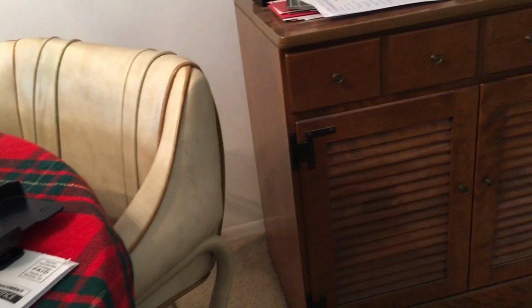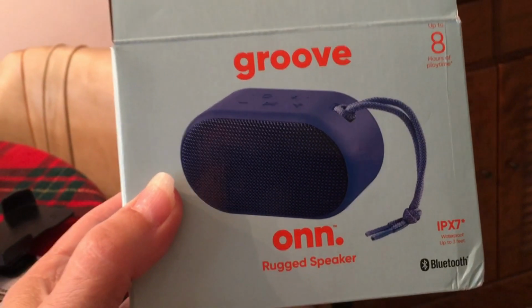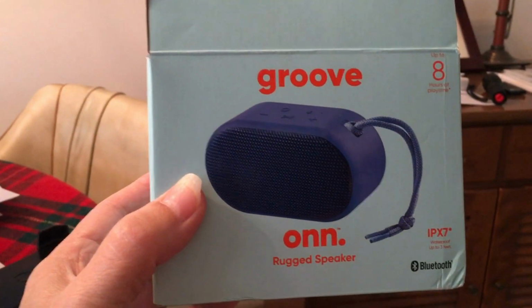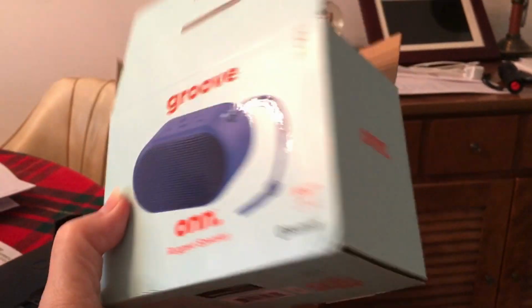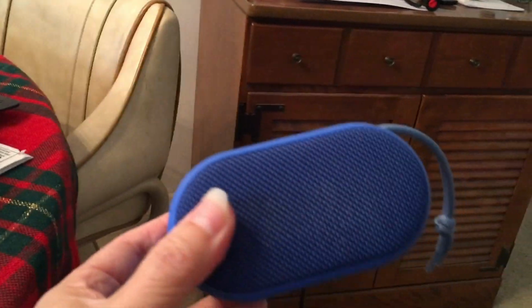So what I did to solve this problem is to generate a way to have owl screech sounds be generated through a speaker. So I bought this particular Bluetooth speaker. It's called Groove by ONN. This was bought at Walmart, and this is about $25 or so, even though there are many different types of Bluetooth speakers out there. And it looks like this, just a small Bluetooth speaker.